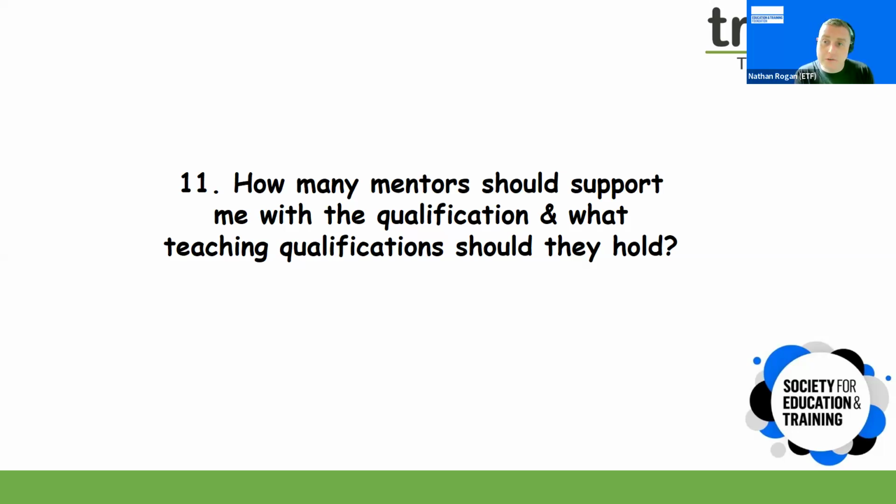Where the placement's small and those resources are quite limited, though, the IT provider staff can provide the pastoral mentoring role if enough time is allocated to it. So that could be the main sort of staff within that organisation. But in terms of that last point, what qualifications should they hold? It's really up to the provider to take responsibility that all specialists and mentors who support the programmes have that level of training recommended.